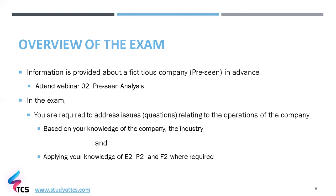And in the fourth and final part of your Prescene document, the financial statements of the selected company will be provided. So the SOPL, the SOFP, as well as the cash flow statements will be provided in order to give some type of an idea to the candidate about the financial performance of the company. So these are the areas which are covered in a typical Prescene document.